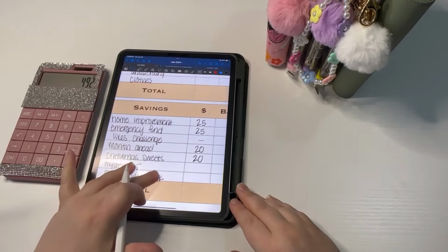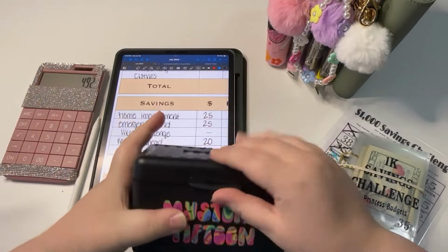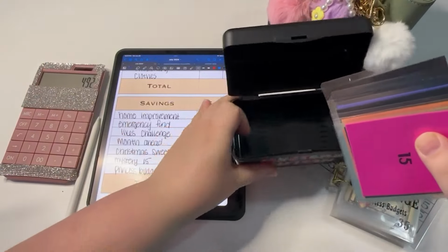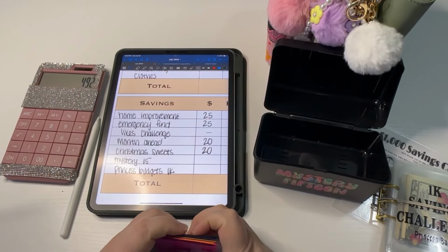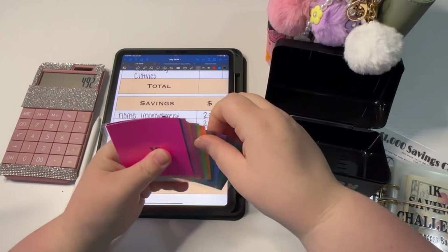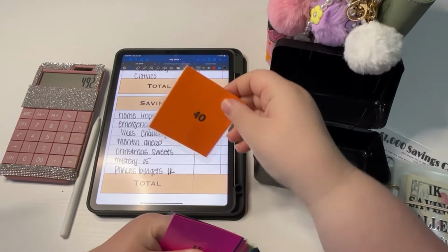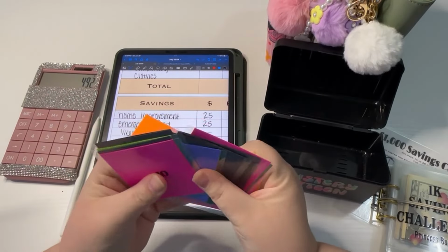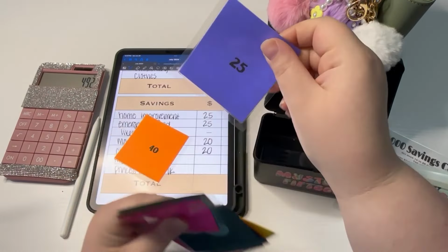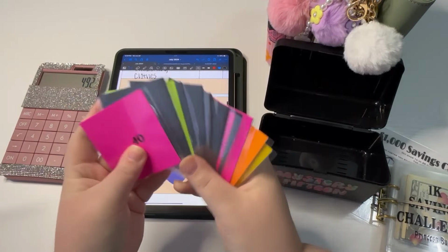And then we have our mystery 15 and our princess budgets. I actually need to grab both of those. All right, so for our mystery 15, these are all of the envelopes I have left. So I'm gonna pick out 2, I think, and I'm not looking, I swear. Oh God. Okay, so we have a 40. I told myself I was picking out 2, so I'm gonna do it, okay? That's why it's called a savings challenge. And 25, okay. So we'll do those 2, and then we have this many left.